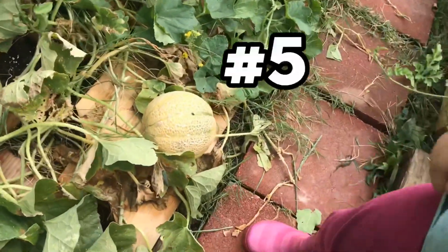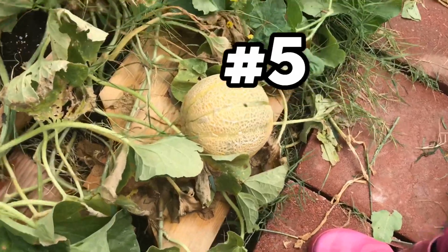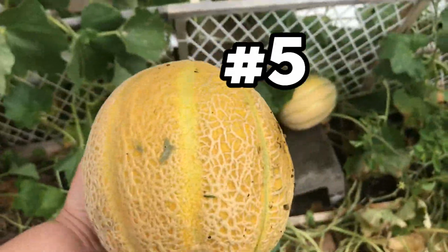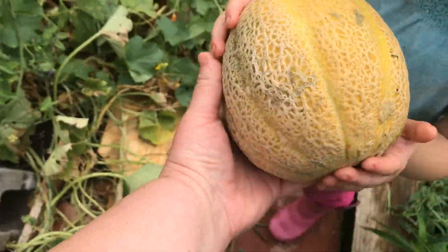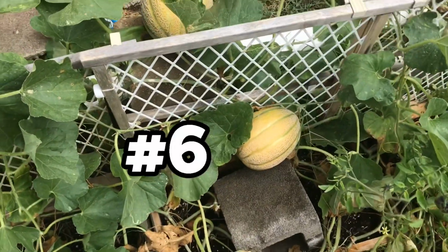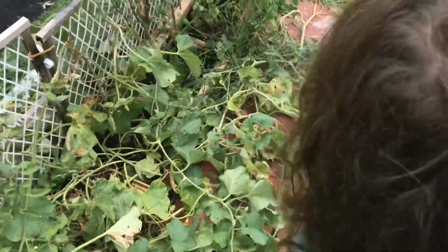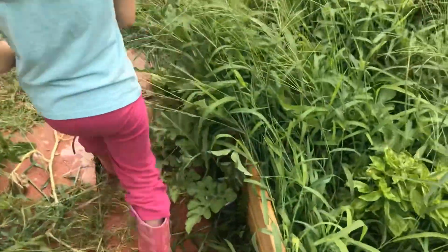We're gonna harvest this cantaloupe today. It's ready to harvest. Let's pull it off. It's already off. Oh my goodness, it's already disconnected. The other ones still have green lines on them, so they're not sweet yet. So we're gonna give them a few more days. Let's carry that in.